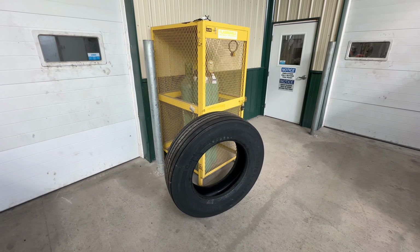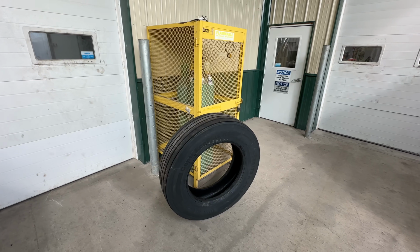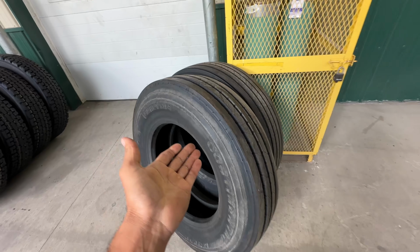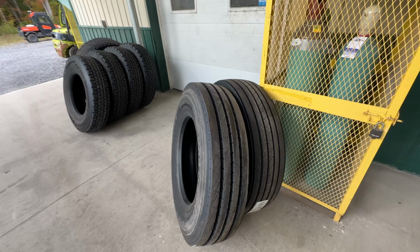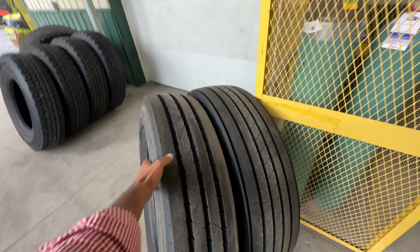The HSR3 steer tire, well, that's like an all-round tire. The HSR3, I'll show you that one. And I know I say HSR3, we still have some HSR2s. This is actually an HSR2, but HSR3 is very similar. This is our trailer tire that we run. So this, again, has been a very good trailer.